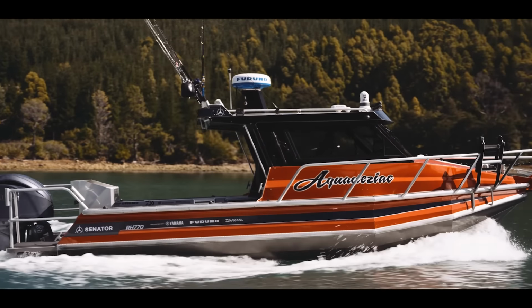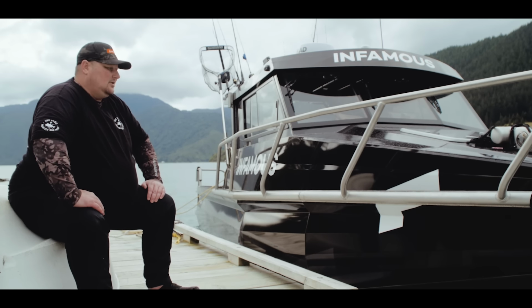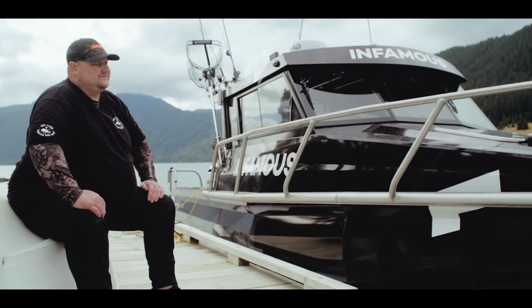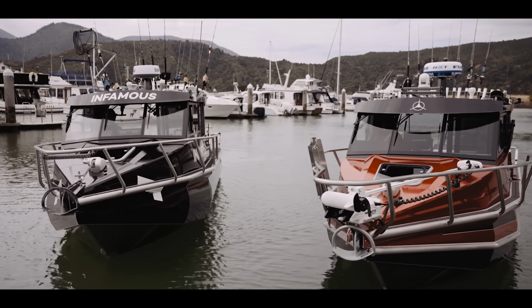My name's Dan Govier. I am an environmental consultant, live in Nelson and love my fishing. My name's Mark Cotton, a retail manager at a little local diving fishing shop in Nelson called the Big Blue Dive and Fish. My second Senator, I had the 650 before this, and that was a fraternal twin with Dan. So me and Dan got two completely different 650s at the same time, and then now we've progressed on, we've got two different 770s at the same time.